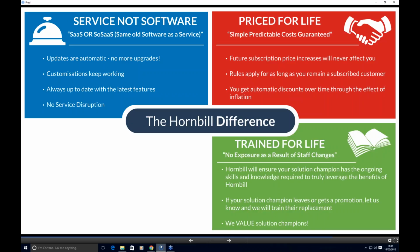Thirdly, train for life. It's important, as we recognised on the previous slide, that you have people inside your organisation who know how to administer Service Manager. And one of the key reasons we've seen people move away from SupportWorks or any of the other tools that we replace on a regular basis is simply this: they haven't got anyone left in their organisation who understands the capability of the tool that they have in place. Powerful as it may be, if you haven't got any knowledge or expertise internally, then it's of no use to you at all.